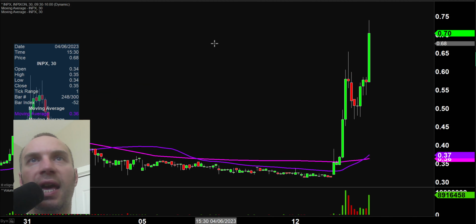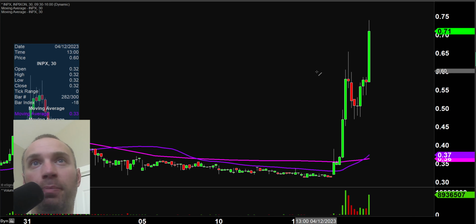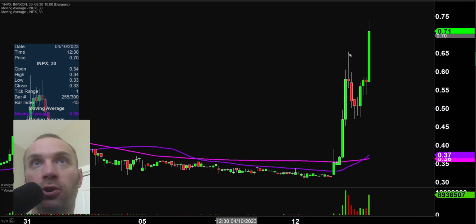Next one here, INPX, and same general idea as what I just talked about, a unique, interesting situation. As of right now, there's not really any sort of pattern. The pattern has already occurred in terms of the breakout, right? Going into this, you had this little wedge pattern here, and the wedge pattern has been broken.